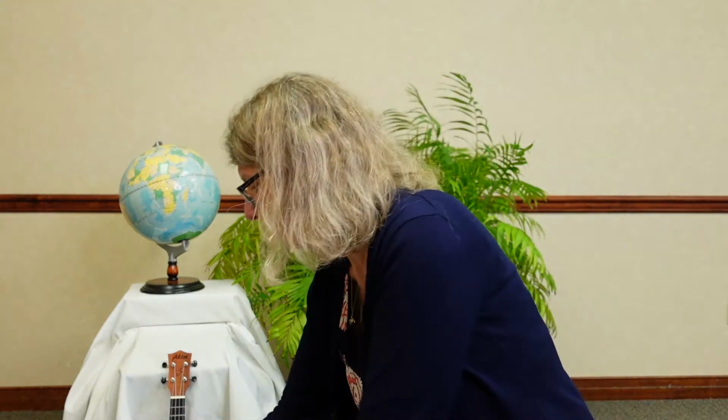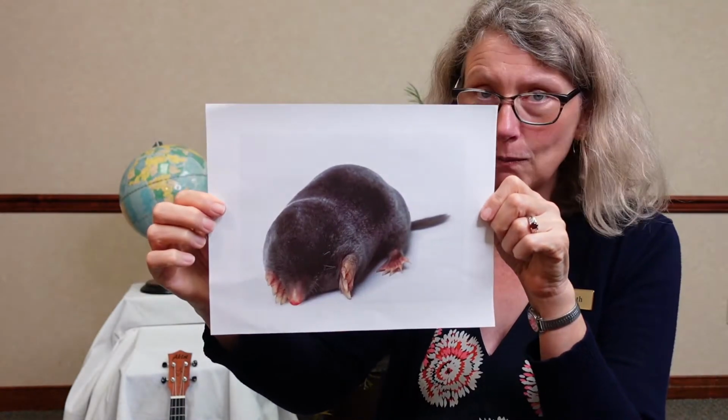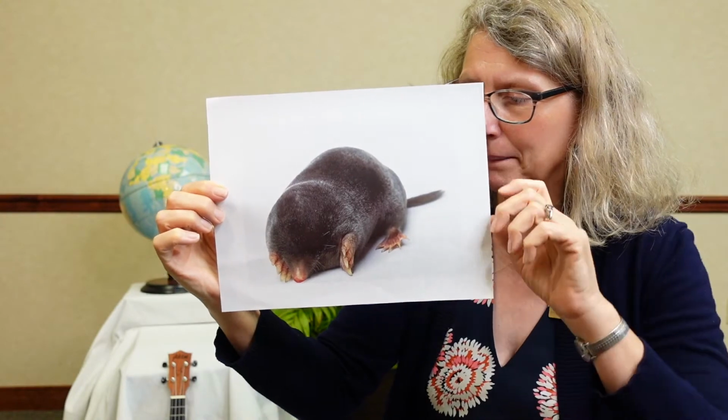Oh, you want to see what a mole looks like? Let me get that picture. Now this is a big picture because remember, in real life, they're rather small, not too big, like the size of a baked potato. But here's a mole right here. I wanted you to see that he has a tail, so it goes with our theme.